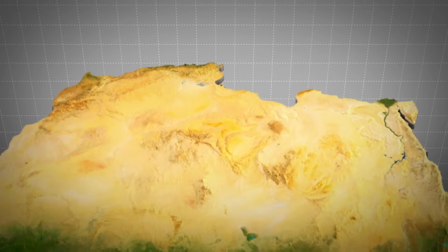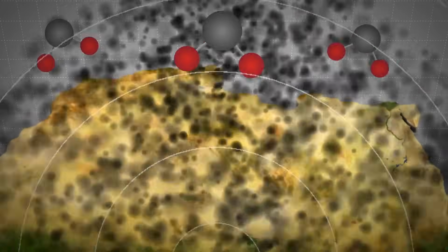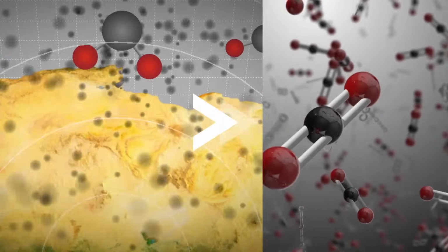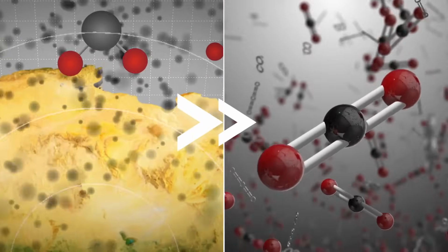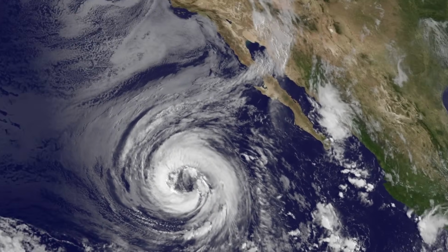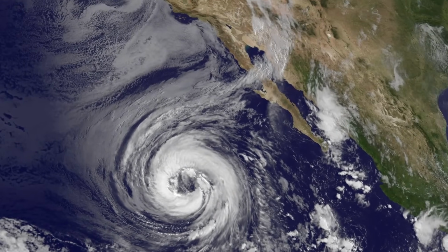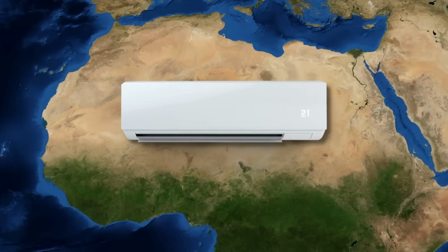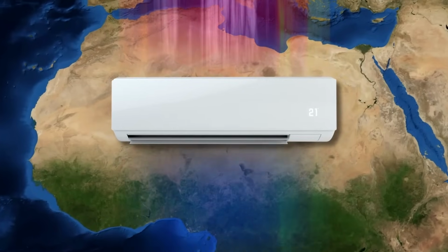They act as major carbon storage sites and are considered net carbon sinks, with the Sahara alone holding an estimated 1 trillion metric tons of carbon. In the fight against climate change, these existing deserts are like a buffer, helping to keep the temperatures within acceptable levels. Yeah, deserts are scorching hot, but they act as the world's air conditioning.